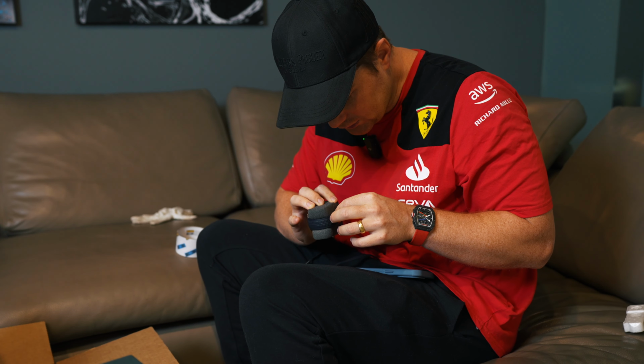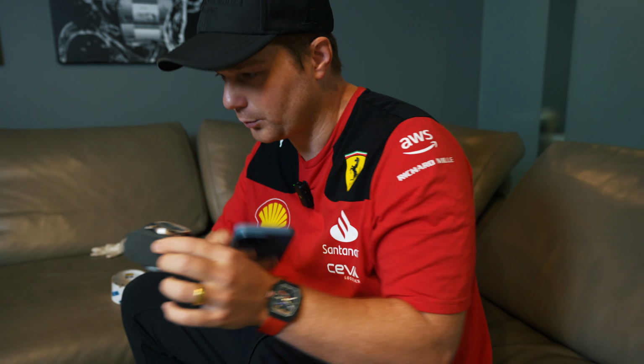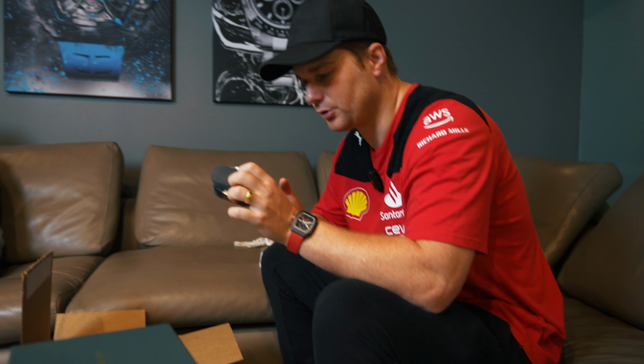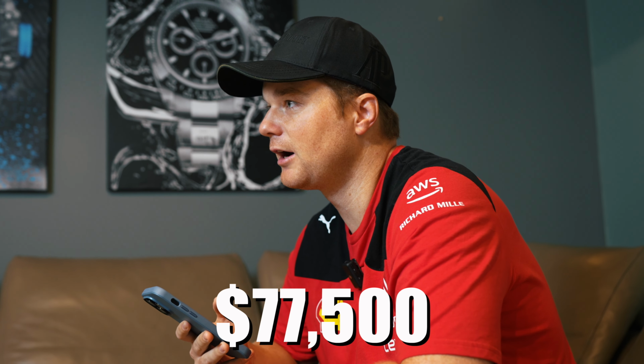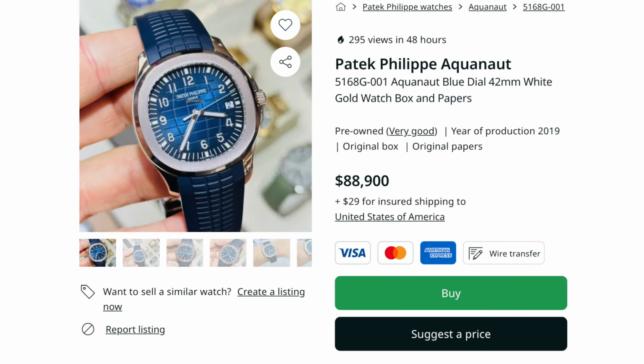Actually, the clasp is stickered. 5168G blue. Yeah, it's just been a super busy week, and our client traded in like 5 pieces. But yeah, we can offer a pretty good deal on it for sure. What's the best? We can do 77.5, December 2022. Cheapest on Chrono, which I know you look at, is I think 88.